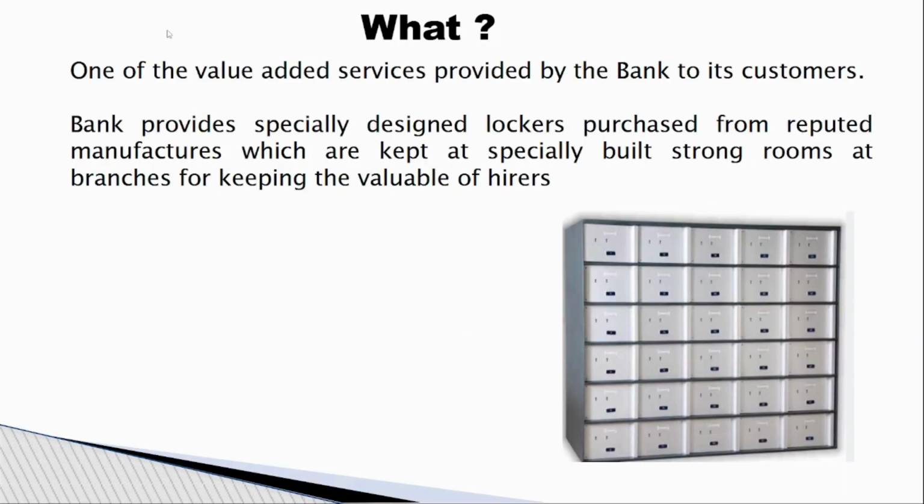Hi friends, today we'll discuss locker management in banks. So how the lockers will be procured, how the locker rent will be decided, and how these lockers will be allotted to the customers. Lockers are an add-on service to the customers, existing customers.